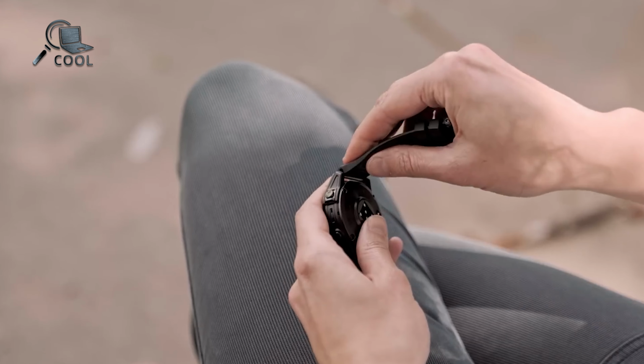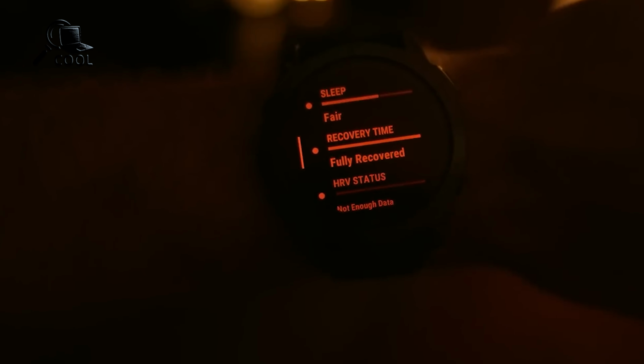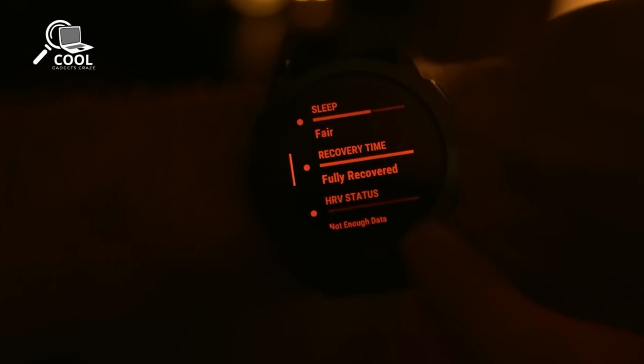Thanks for joining us today as we explored the upcoming Garmin Fenix 8 Pro and compared it with the Fenix 7 Pro. It's clear that Garmin is pushing the boundaries of what a smartwatch can do, from advanced health monitoring and AI-driven features to enhanced smartwatch capabilities. We hope you're as excited as we are about the potential of the Fenix 8 Pro.